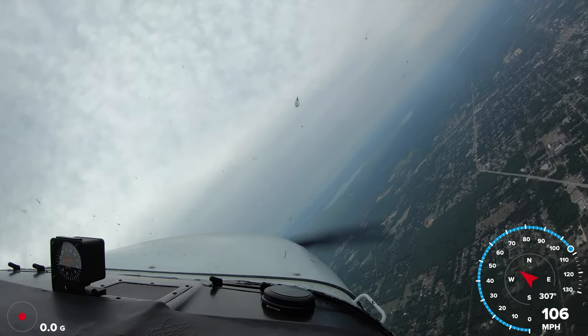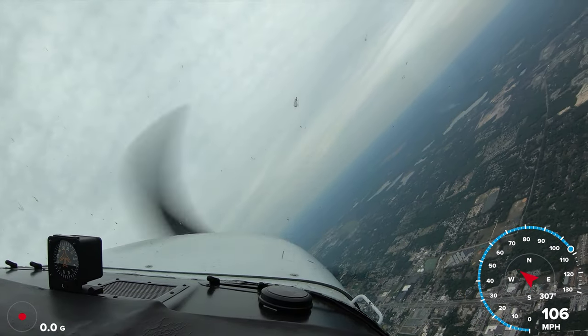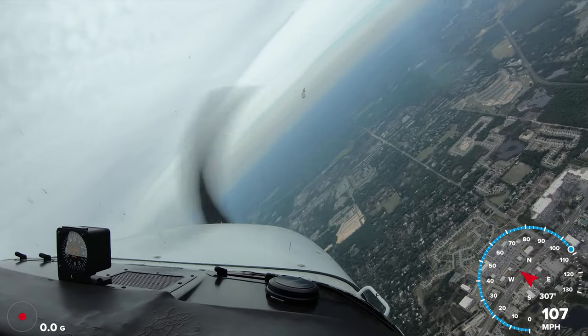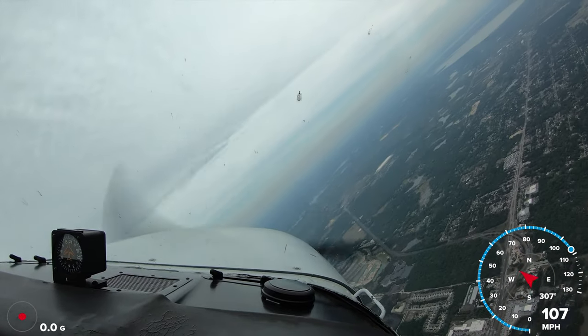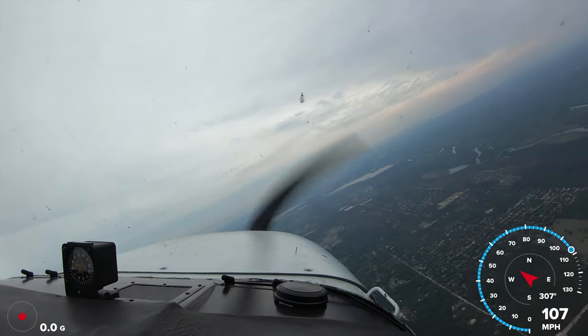Massey traffic, Skyhawk 424 Echo Romeo, about 2 miles to the southwest of Massey, 4,000 and 2,000, look up. A little bit high, sort of pitching down there. I think this one was better than the first one. Yeah. This is the one maneuver I know.